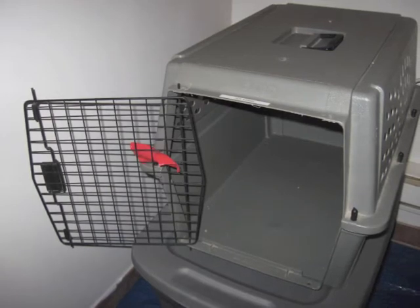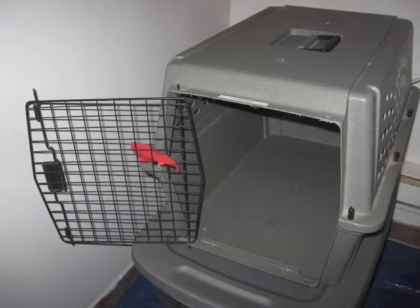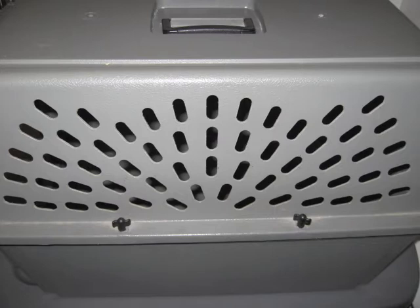Purchase a nice sturdy carrying case with lots of room. Fill it with blankets to keep your cats comfortable. This particular one has great ventilation and fits both cats, so they could sleep together and keep each other company and feel safe.